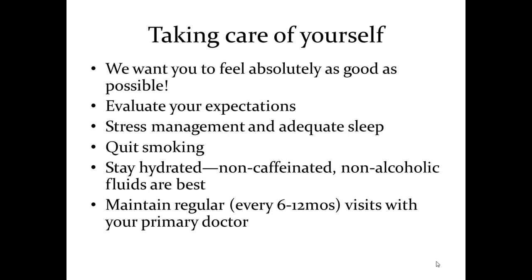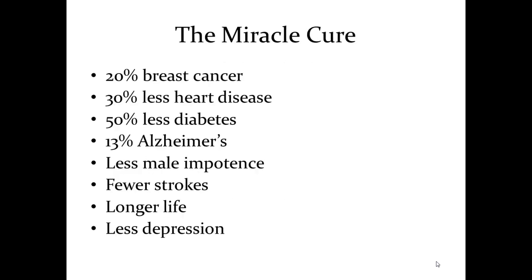And then it is important to see your primary doctor regularly, every 6 to 12 months. Some folks have to go a little more often than that, but it is important to get the routine health maintenance and health screening visits in. We want them watching your cholesterol and your thyroid and making sure you got your flu shot and pneumonia shot and colonoscopy, all of those things. It's important that your primary doctor is tuned in with that. And mammograms too, don't forget those.